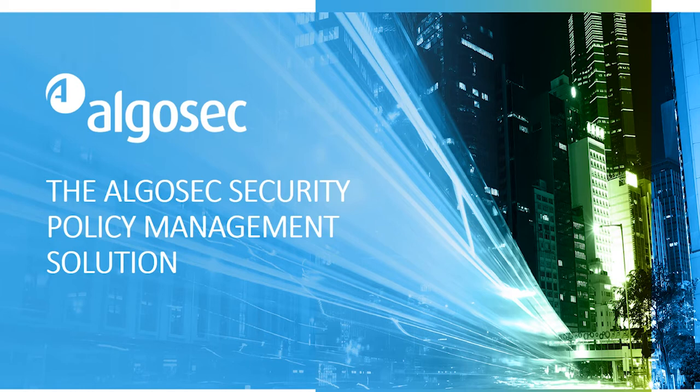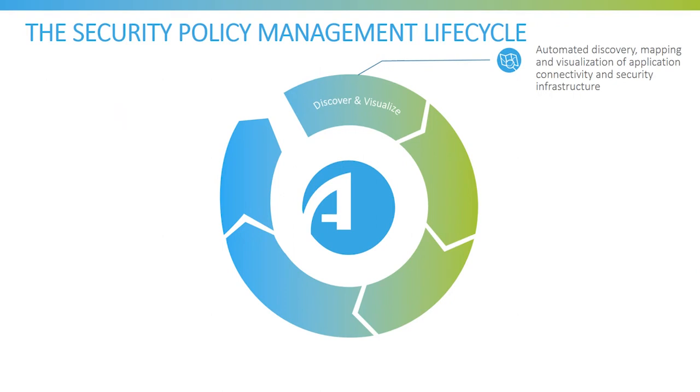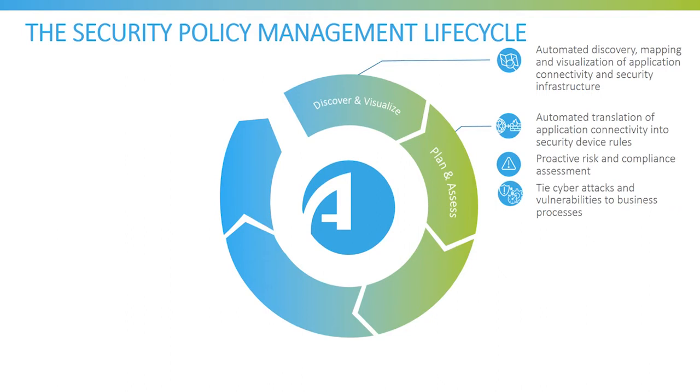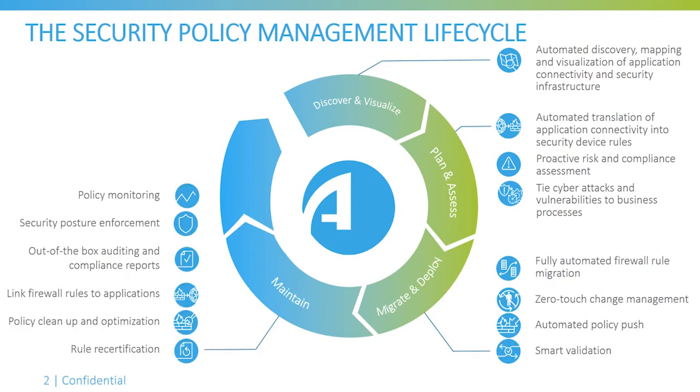During today's demo, I will be walking you through some of the key features of the AlgoSec Security Management Solution and show you how you can use it to automatically discover application connectivity requirements and get visibility of security across your entire network infrastructure, including business applications and their connectivity flows. Proactively analyze and mitigate risk from the business perspective and ensure continuous compliance. Automatically push changes directly onto devices, all with zero touch. Automate time-consuming security changes and enhance them with business-relevant context. And at the end, decommission redundant security policies without causing outages to close up security holes in your network perimeter.